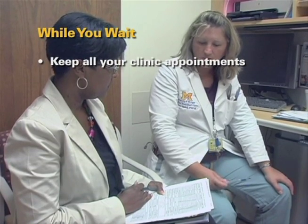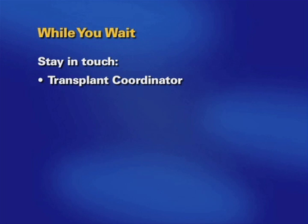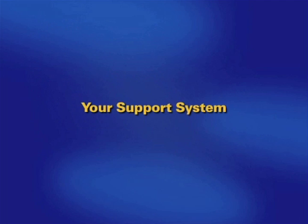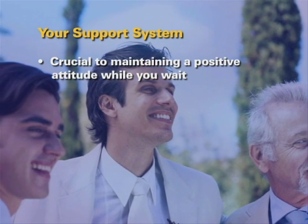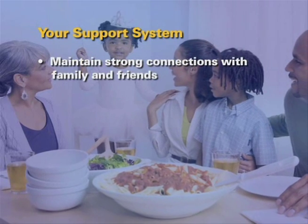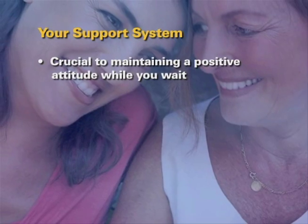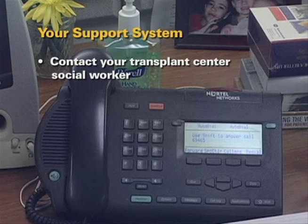It is important to keep all your clinic appointments. Stay in contact with your transplant coordinator, your financial coordinator, and your social worker. If you have questions, please contact your transplant coordinator. Having a stable support system is crucial in maintaining a positive attitude while you wait for a transplant. Make every effort to maintain strong connections with your family and your friends. If the support people who planned on helping you can no longer do so, please contact your transplant center social worker.